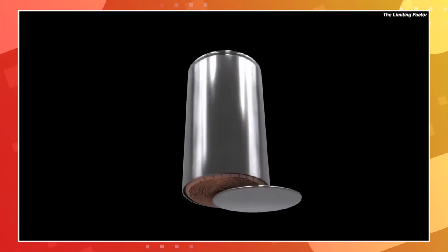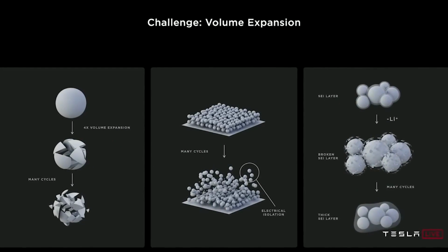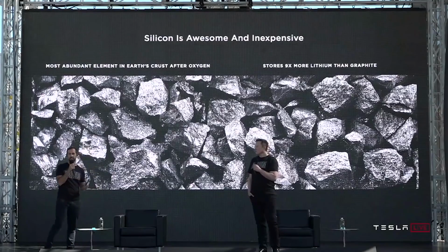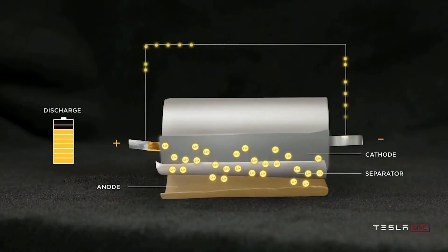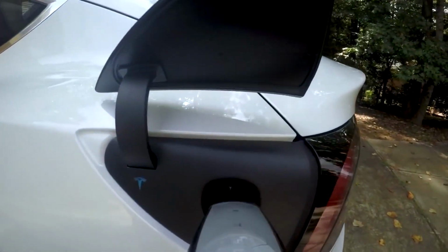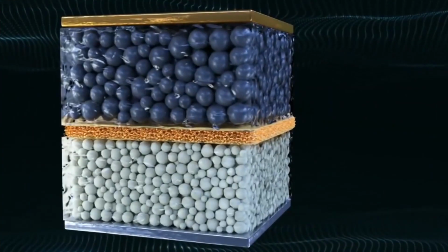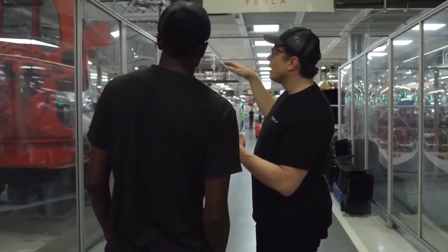On the other hand, the LFP battery cell, which is created by a Chinese battery supplier called CATL, since they utilize normal old iron instead of those rare fancy metals, is less energy dense and efficient, but is also quite sluggish and expensive to produce. The advantages of the LFP cells are that they are far more resilient than a typical lithium-ion cell with a nickel cathode, and they are relatively inexpensive and simple to build.